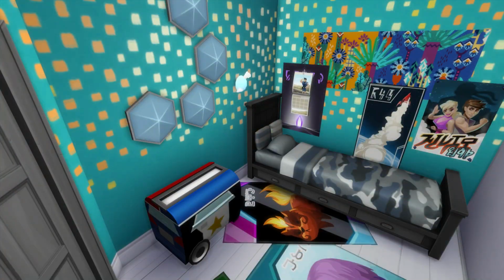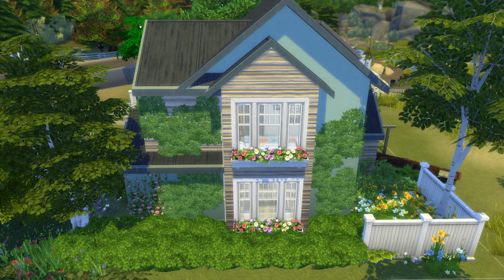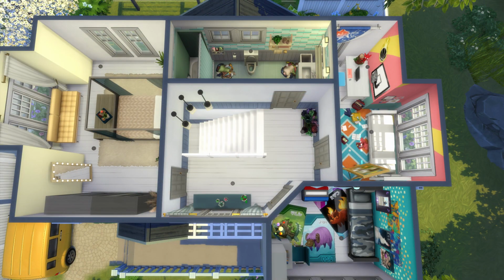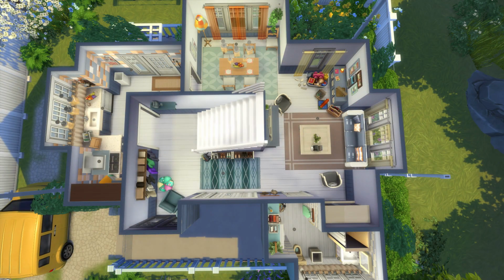So here we have it, starting off with the boys' room, one of the boys' rooms. They're kind of in a scrambled order, I can see, but you get the whole idea. They're really scrambled up, but the whole thing with this build, I really think it came to life.